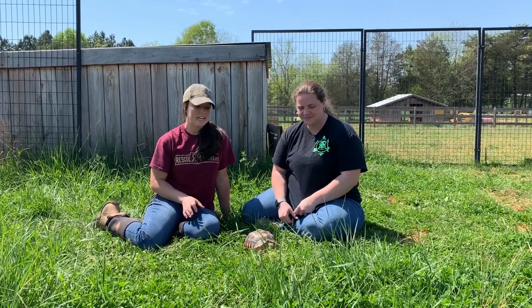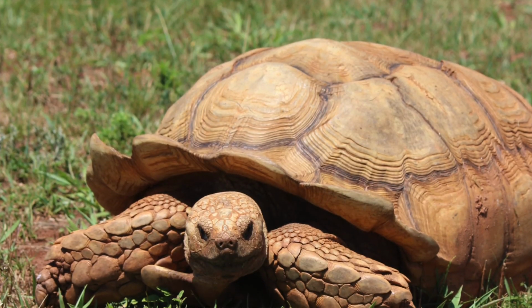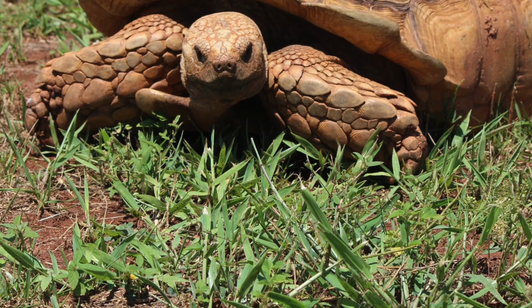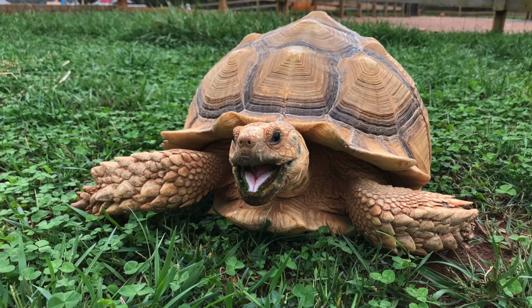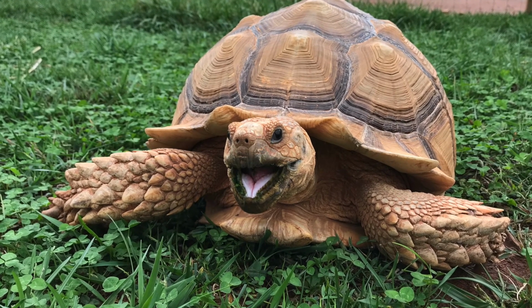Yeah, so these guys go through what we call brumation. So it's a little bit different than hibernation. And what it is, in warmer weathers, they'll actually wake up. But in the wintertime, like I was saying, we could have a blizzard and then the next day it can be 70 degrees. And these guys are able to sense that different change in temperature.